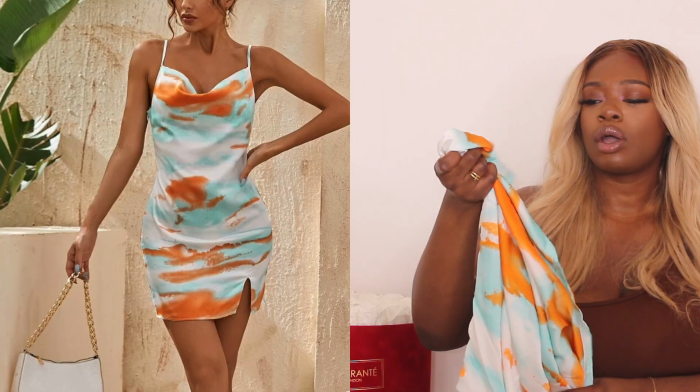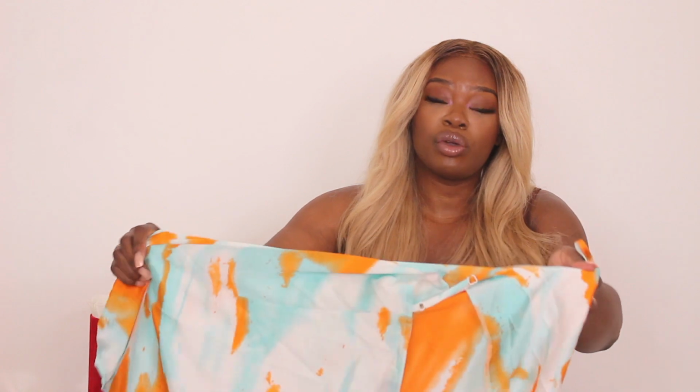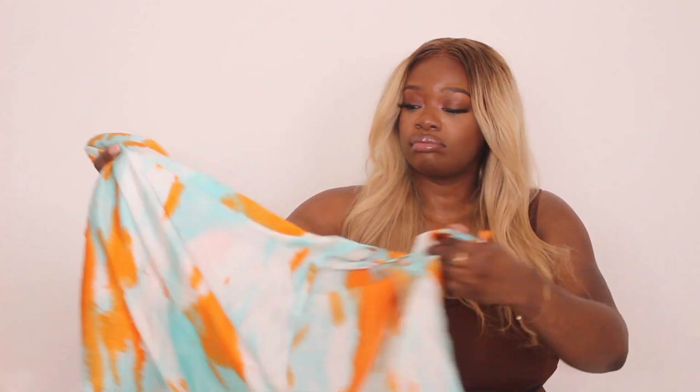Okay, guys. So for the next outfit, we have this very pretty white, blue, orange mini dress. It's supposed to be like a satin silky dress, but it's not really. It's a short dress, you're gonna see how it looks in the next clip. But it's such a pretty design, in my opinion. My sister said it looks like clouds with dirt on it, but I like it. I don't know what she's talking about. Let's see how it actually looks on me in the next clip.